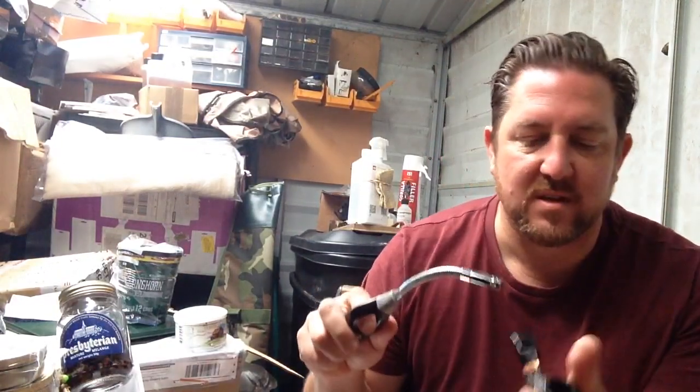So, if ever there was a tip of the day, the tip of the day is: it's nice to try different tobaccos, but go back to your old favourites and revisit them. And that is an old favourite of mine.